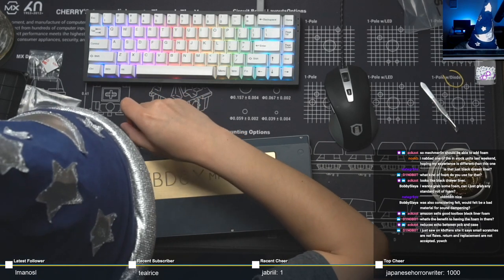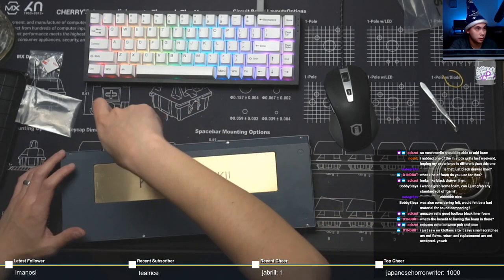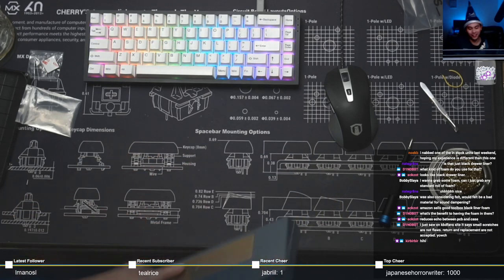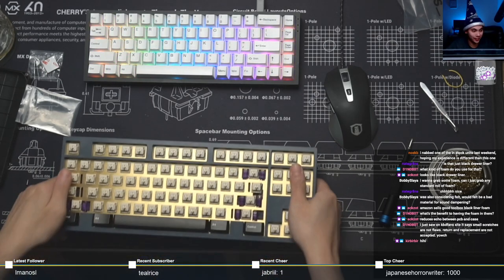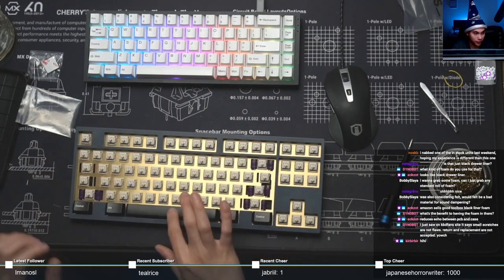Alrighty. It just says on KBD fans, small scratches are not flaws, return and replacement are not accepted. Wow. All right. Ooh, that's heavy. Oh my word.